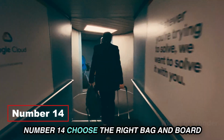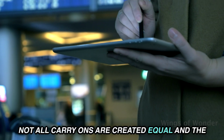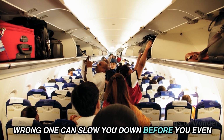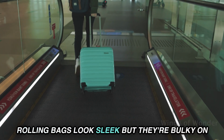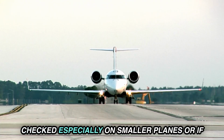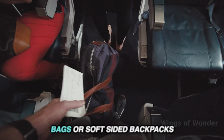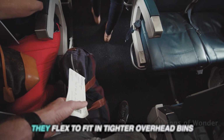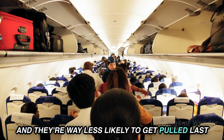Number 14. Choose the right bag and board smarter. Not all carry-ons are created equal, and the wrong one can slow you down before you even reach your seat. Here's the deal. Hard-shell rolling bags look sleek, but they're bulky. On full flights, they're the first to get gate checked, especially on smaller planes, or if you're in boarding group 3 or later. Duffel bags or soft-sided backpacks, they flex to fit in tighter overhead bins, and they're way less likely to get pulled last minute.